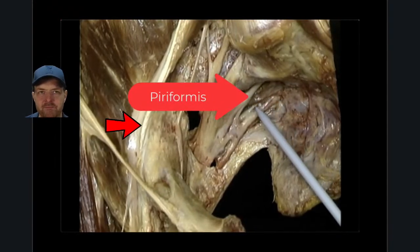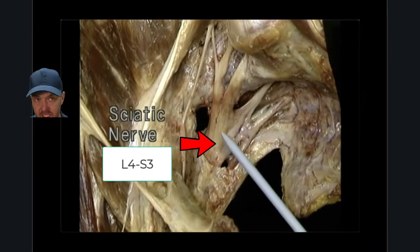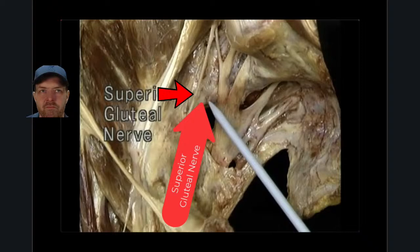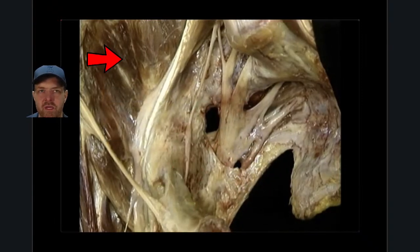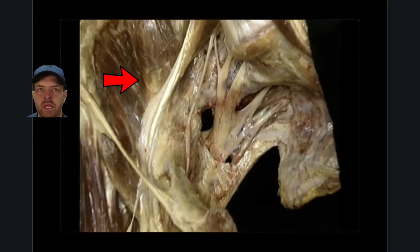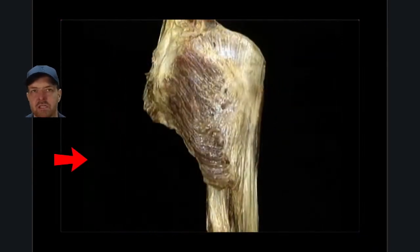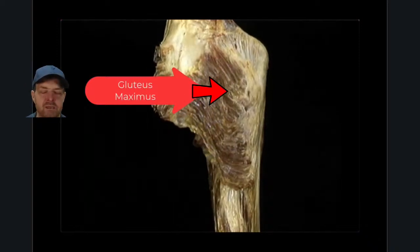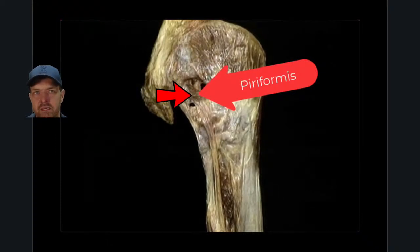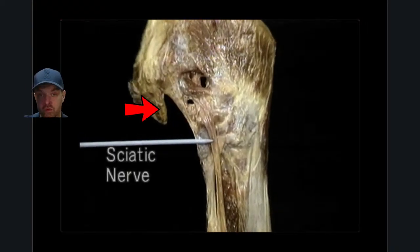Piriformis back there. So that's your sciatic nerve, L4 to S3. We were looking at that previously. And now there's your gluteal nerve. Okay, so that's your superior gluteal nerve just there. And I think, yeah, we should be able to get a view through the other side as it pokes through. So that's the greater sciatic notch. So round the back, so there's your glute max. And then here's your piriformis. And there'll be a little nerve coming through around here, which will be your gluteal nerve.